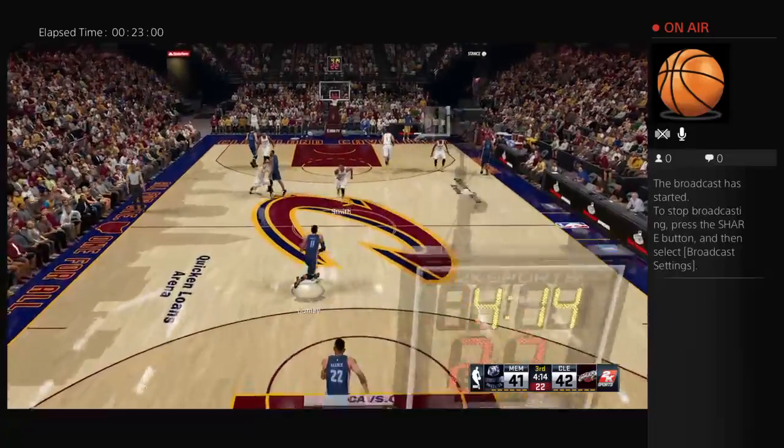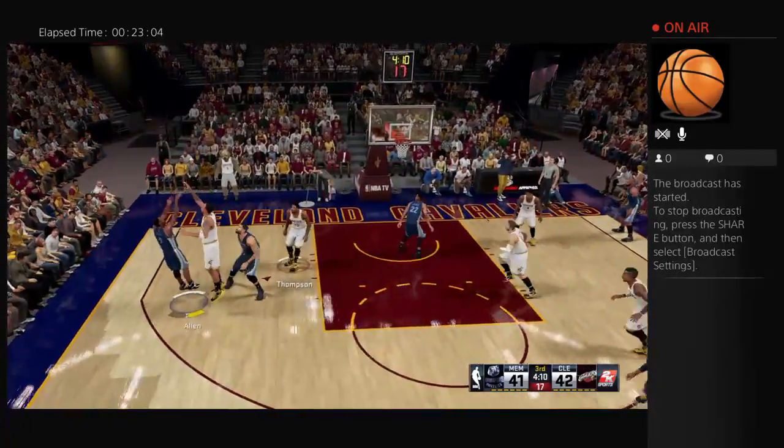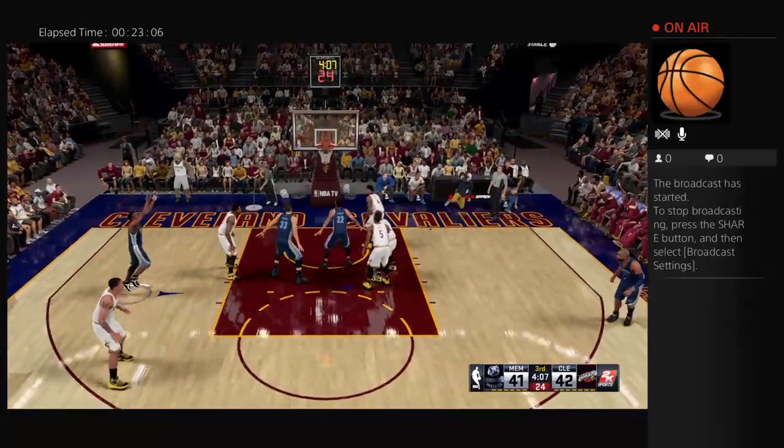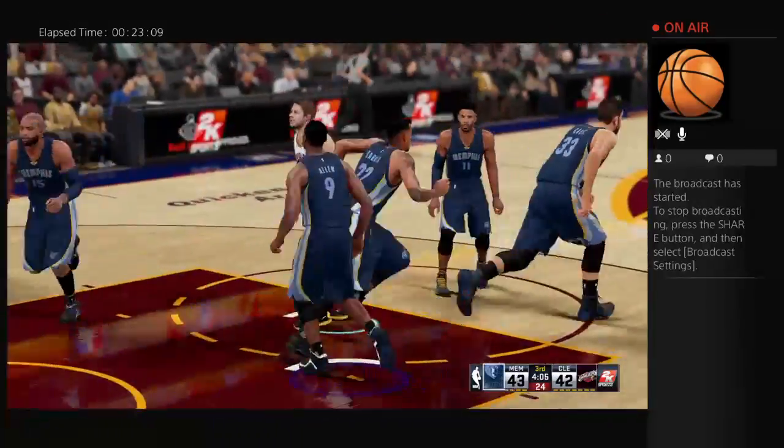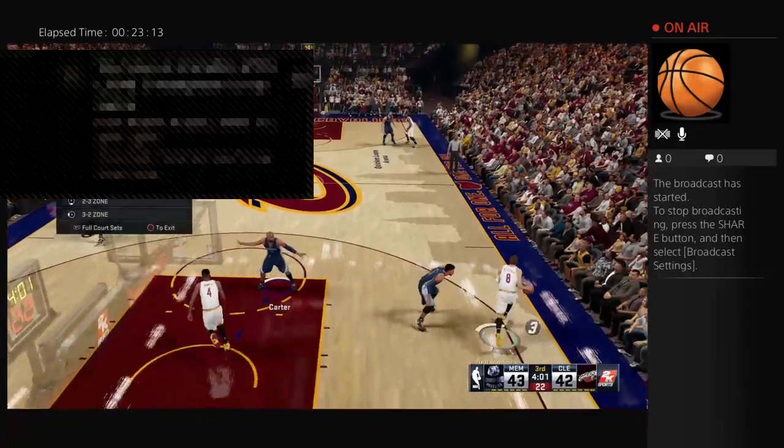Catching up on the changes for Cleveland. Channing Frye's checked in for Love. Shumpert comes in for James. And it's Matthew Dellavedova in for Kyrie Irving. Vince Carter, he's checked in for Memphis. But this game has a lot of character here in the third period.